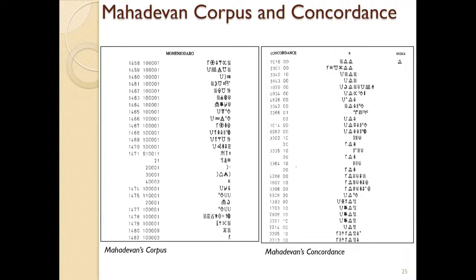This is a sample of Mohenjo-daro text presented in corpus form, and this is his concordance. For example, like Hunter, he chose a reference sign. He simply made R the column, and he aligned everything along that. Things shifted to the left or the right, so that all texts are aligned according to that particular reference sign.